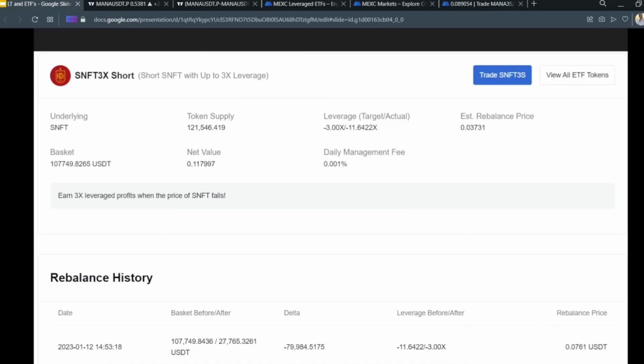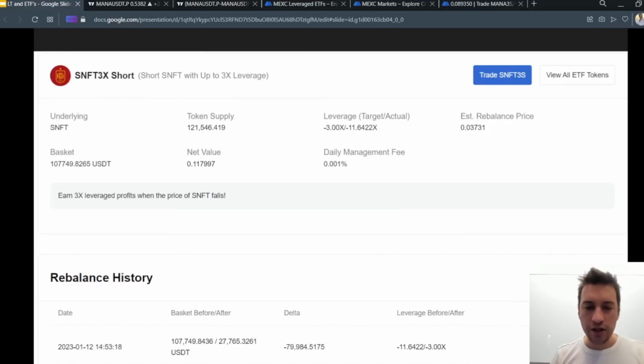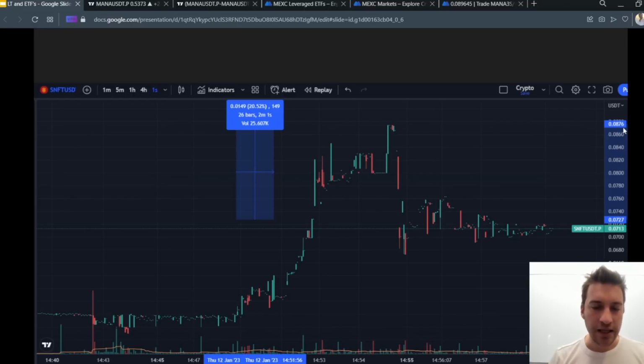All right, let's go to another. This is a pretty small market, SNFT, but I wanted to show it because it had a crazy impact. What you can see here is, look at the difference between the basket before and the basket after. This had to buy back so much because SNFT was just rising so much. Now, when I show you the next chart, it's insane. It looks like a pump and dump scheme. I mean, this is absurd.